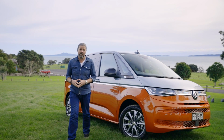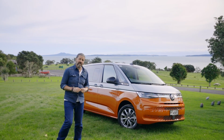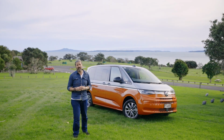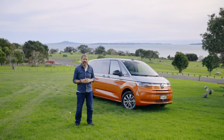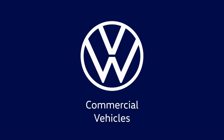Volkswagen is so often the personification of practical, and you can't get much more practical than the new T7 Multivan. German engineering underneath ensures it has all the pace of a conventional SUV, but here it's the space that really sets it apart. Volkswagen.